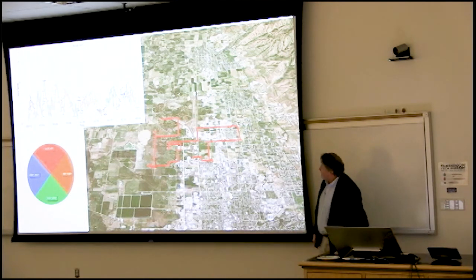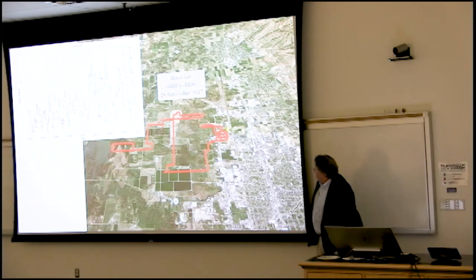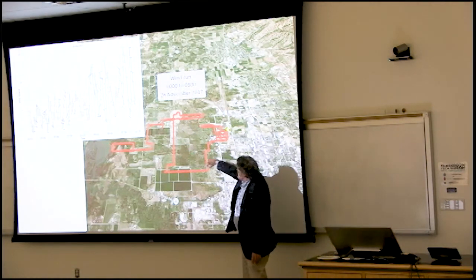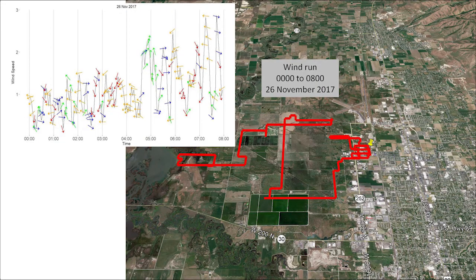Now, I got two other slides that show you different nights. That's the wind run, that was Thanksgiving Day, that night. Here's the next night, same starting place, a similar pattern, walked around here. Now some nights goes in one direction. Here's the next night, started here at the instrument companies, and it ended up in Smithfield. But that's a lot of horizontal movement underneath these.